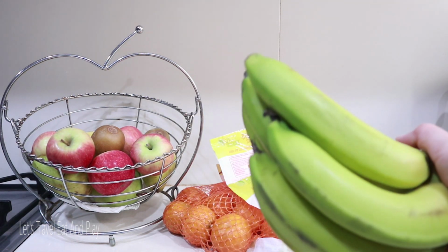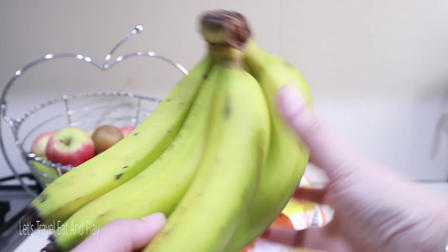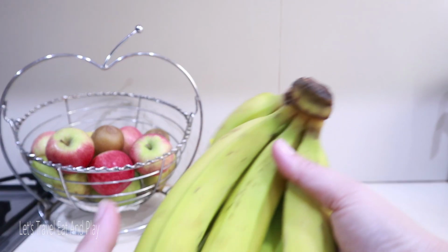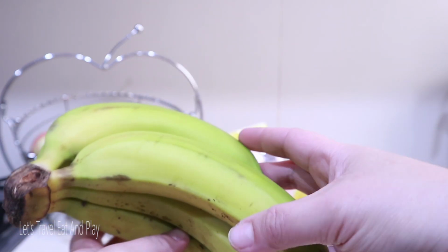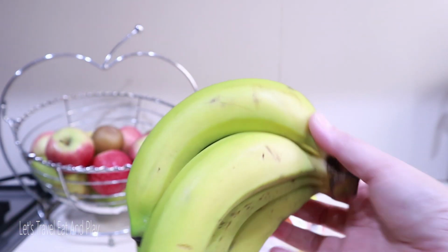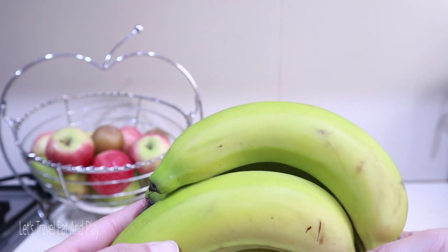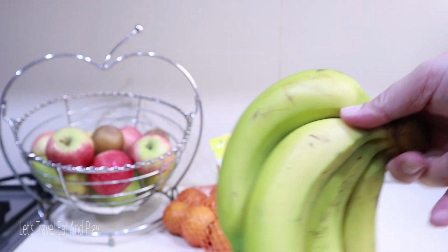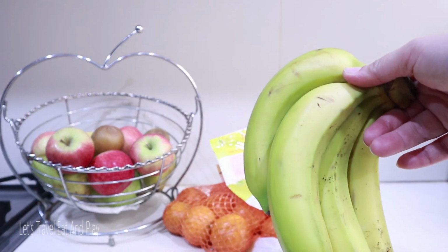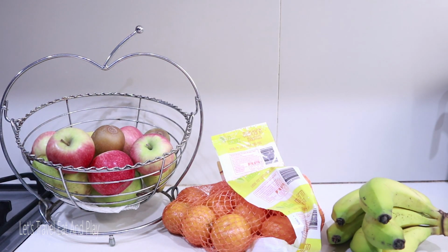The bananas are actually $2.99 a kilo, and I love it. It's just a perfect size. It's quite small, but it's just good for my little ones just right here. They can finish one single banana and it won't go to waste.